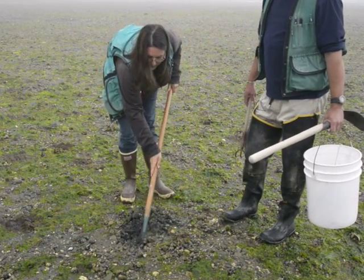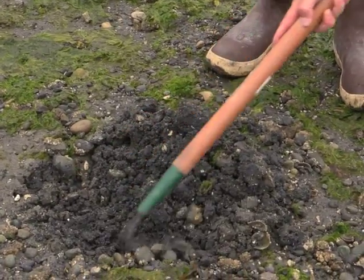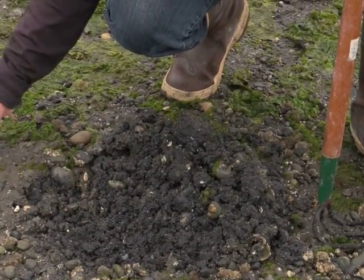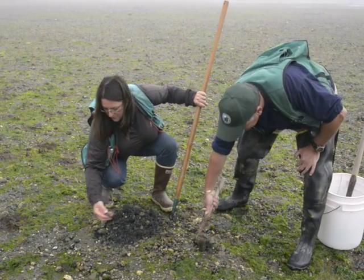Notice that I'm not moving very much of the substrate with the rake. These clams only live 2 to 4 inches below the surface, so you really don't need to dig a big hole. You just want to scratch away at it.